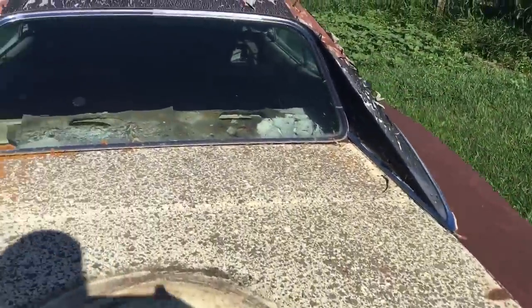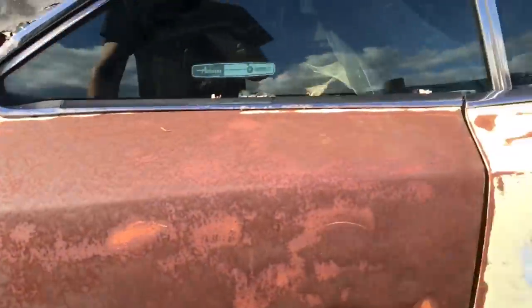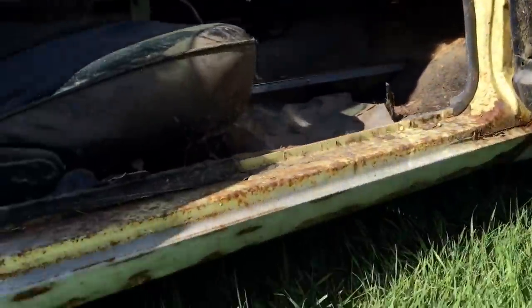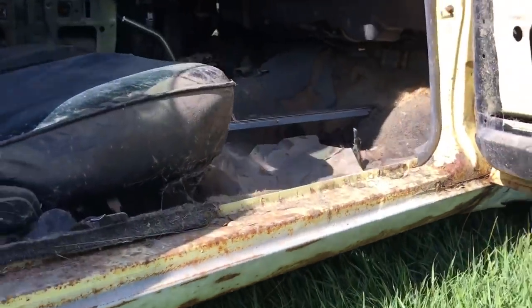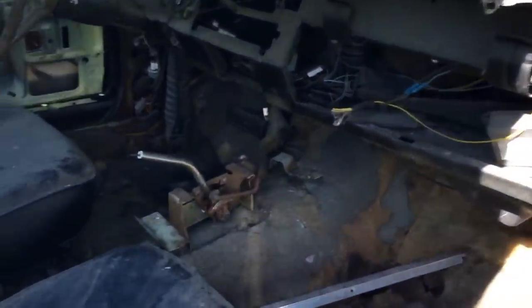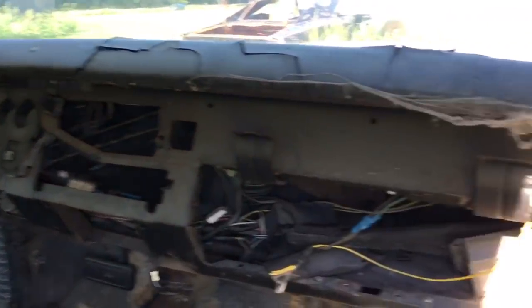Let's see, back window, not too bad. Quarters, obviously junk. Wheelhouses, junk. Let's see. Rockers, what do we got here for rockers? Junk. All right, floors, junk. Seats, not too bad. Dash looks fairly complete. Console's missing.